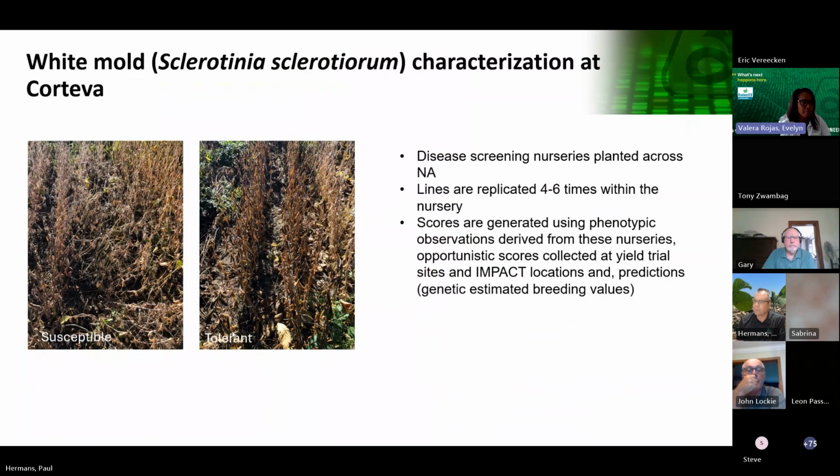So I believe after symptoms, you can click again. Paul, without getting into many details, this is not the seminar for this, but I wanted to mention what we are doing at Corteva to tackle this important task. We understand the complexity of the disease. We also understand that there is no resistant variety available. Because of the nature of the disease, we talk about susceptibility and tolerance. We don't talk about resistant varieties.